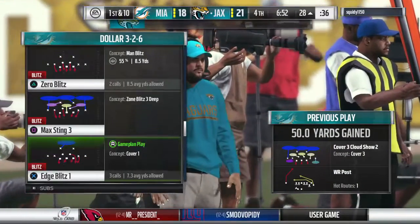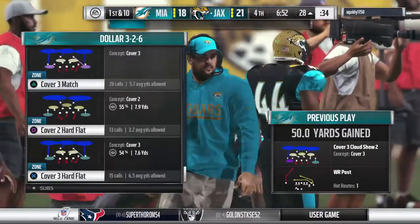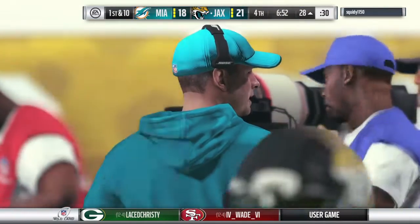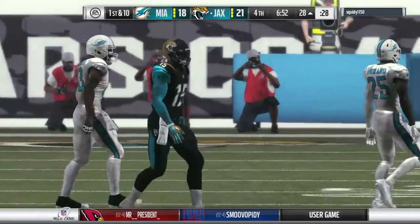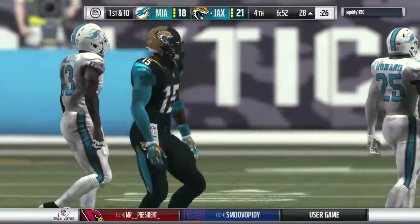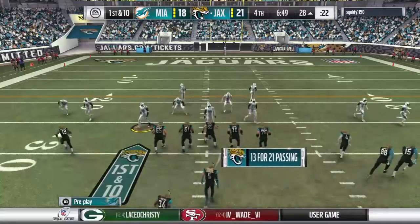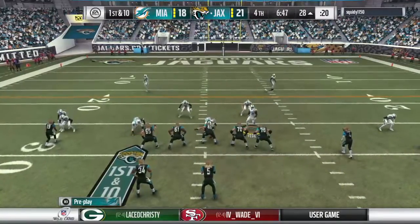Similar to a slant, it's all about timing when you're throwing a crossing route. Quarterback and receiver have to be in sync, and when they put it on them just right and catch it at full speed, running through a defense can often result in a big pickup of yardage.